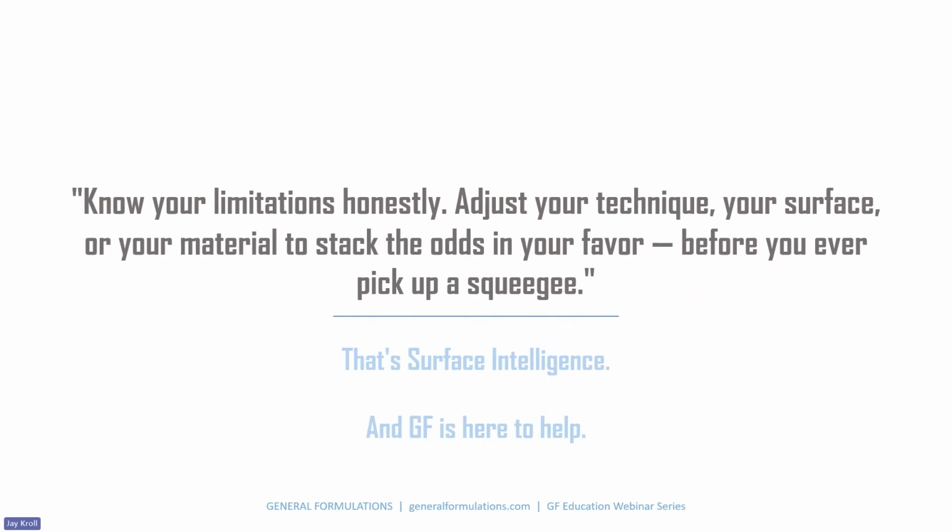And then I want to close with this: know your limitations honestly. You might have to adjust your technique, your surface, or your material to stack the odds in your favor before you ever even pick up a squeegee. And this is how we do it. We do it through asking good questions and making deliberate choices. And just to be clear, it's not always use the premium product, and it's not default to what you know. It's be honest with what the job needs, what you know, what you don't know, and then learn, stay curious, and make the choice that gives the job the best chance to succeed. And that's surface intelligence.